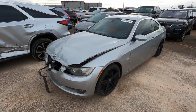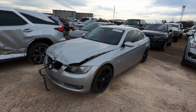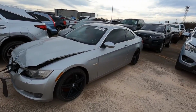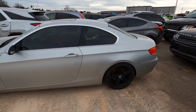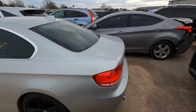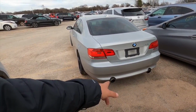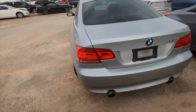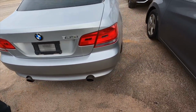Don't look damaged. Next, we got a 2007 BMW 335. I think this is just an I. I don't think this is an XI. Overall, it looks pretty good. The miles are high, 166,000 miles. Oh, I like that exhaust. That's not factory. Is it? Surely not.